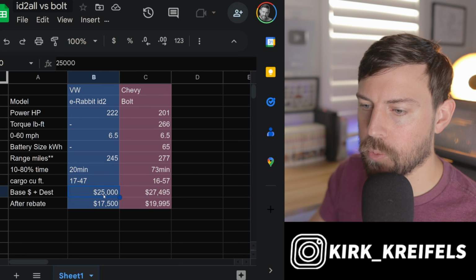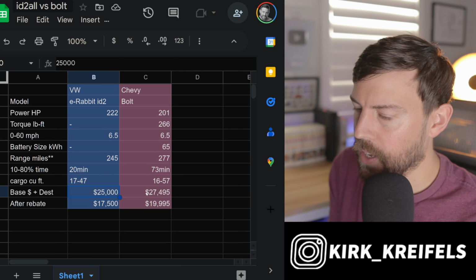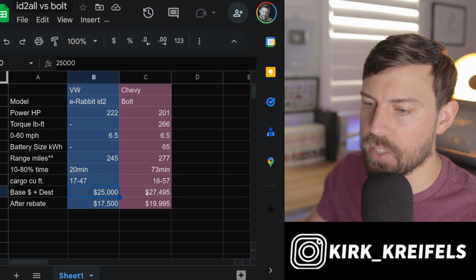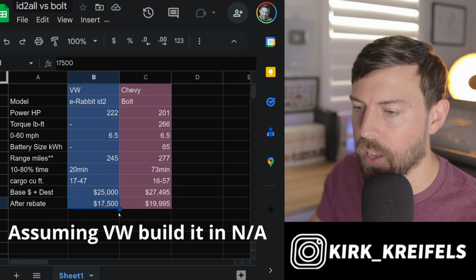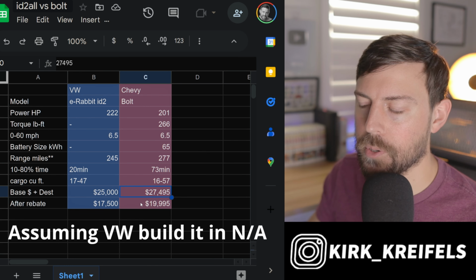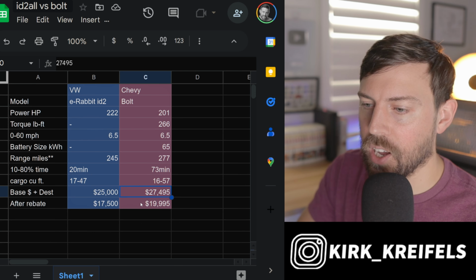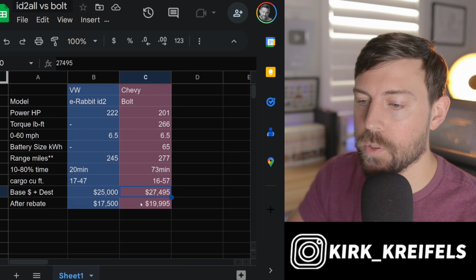And base price, we're saying $25,000, at least they're saying 25,000 euros, but I would expect it to be around here. It might be a little bit more expensive. We'll see. But just like the Chevy Bolt, it'll qualify for the EV tax credit. I would expect them to price this as close to the Chevy Bolt as possible to make as much money as possible. They don't want to undercut them. Unless Tesla comes out and undercuts both of them, then they'll probably have to reduce prices.